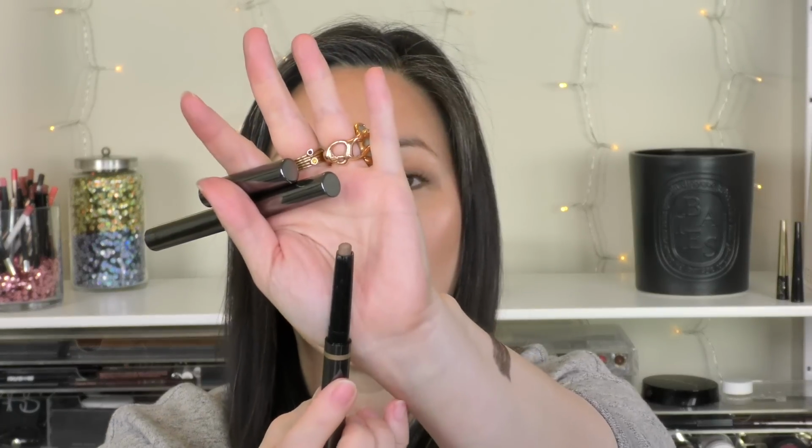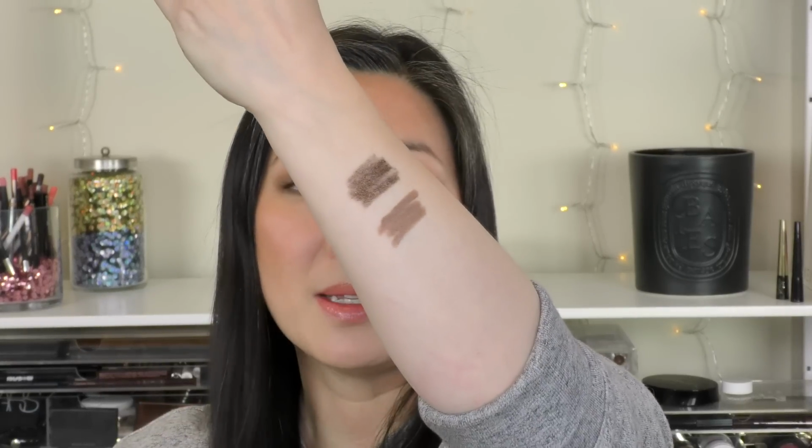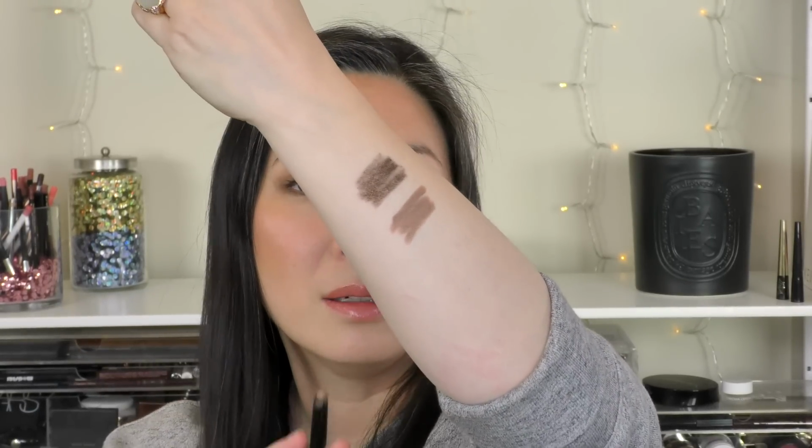So Almond is a nice matte shade. It's just a great basic, everyday, one swipe color shade. I just really love it, and because it's matte, I feel very comfortable just wearing this by itself.